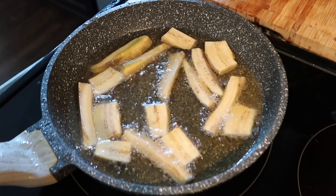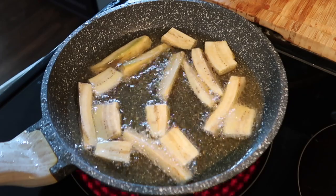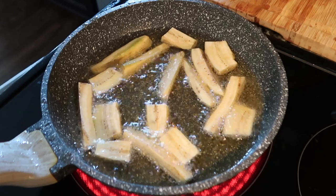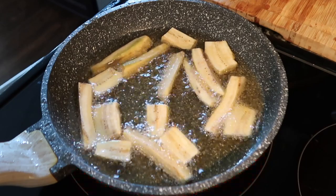But yes, green bananas is the go-to for me. For days that I want to feel like I'm eating a meal, I might not be quite hungry enough or whatever the case is. They are very filling as well. So try them out.